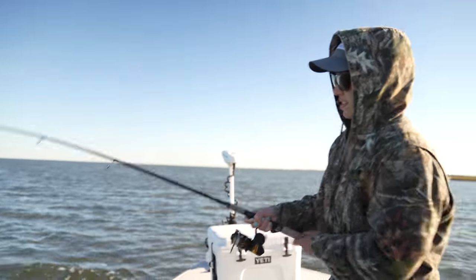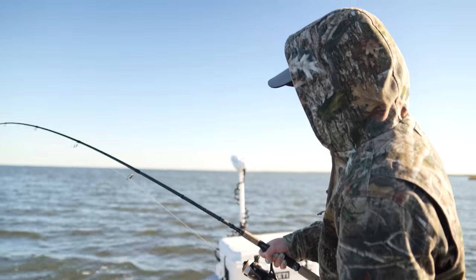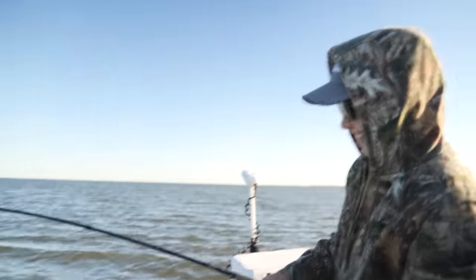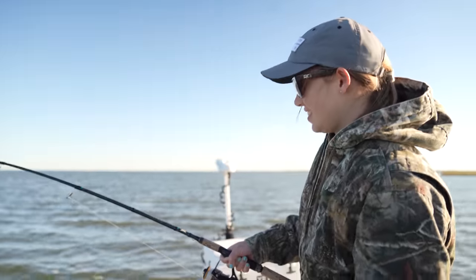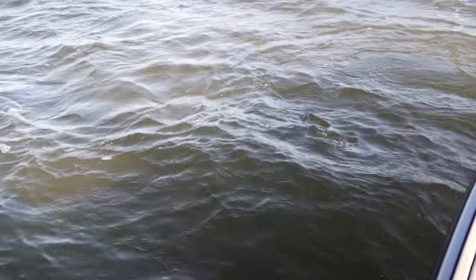Yeah. How about that? First fish in Louisiana, cool. A black drum on a gold spoon. That's pretty incredible. It happened once last year, but I think it's very rare. Black drum on a gold spoon. All right, let's land him.